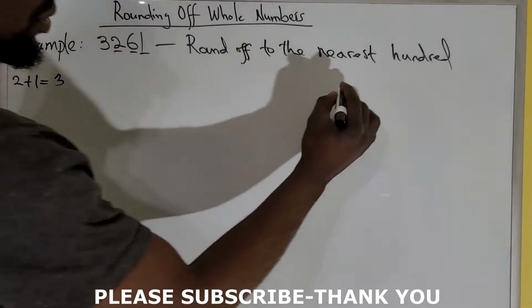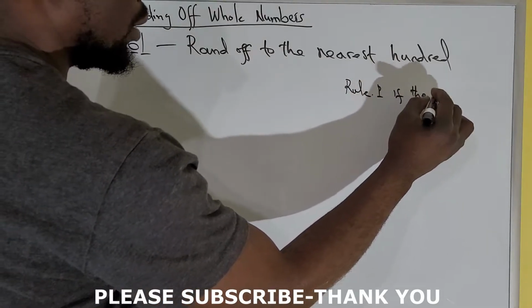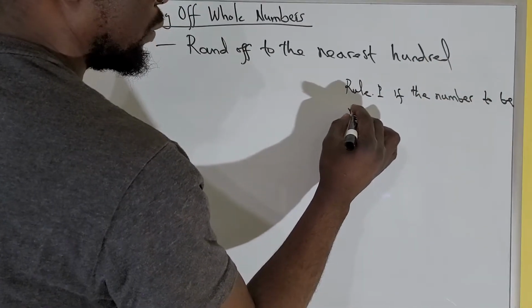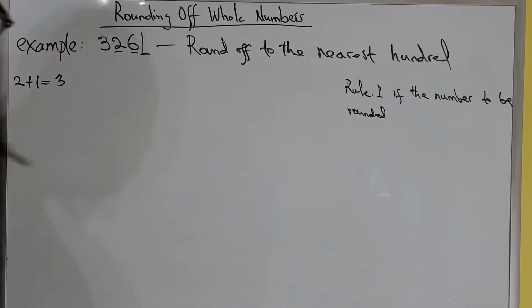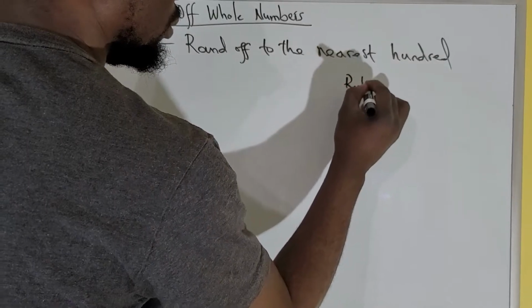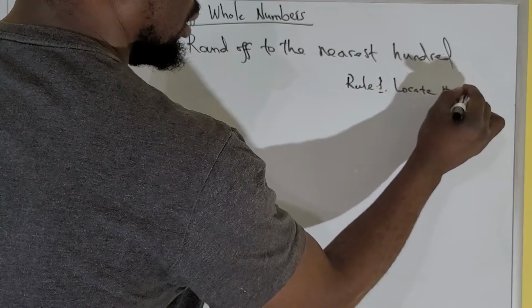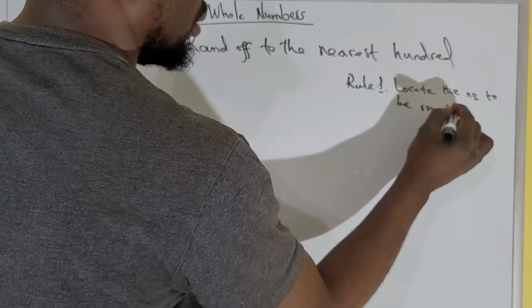So rule number 1. Hold on a second, let me change that. Let's start from the beginning. Rule number 1, locate the number to be rounded off.